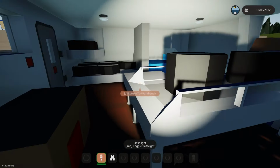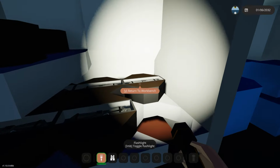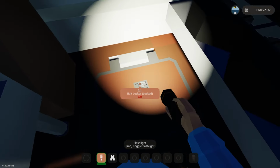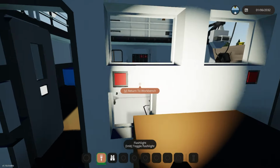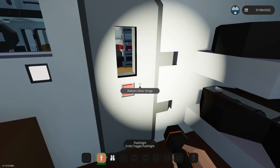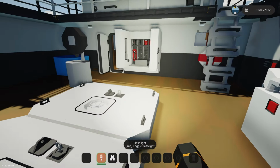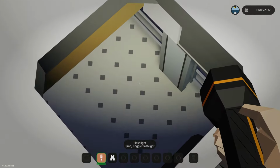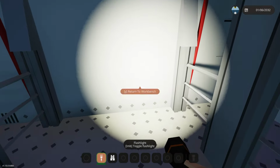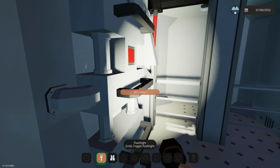Let's go back here. Let's see what we have. We've got, not too sure what this is. Like supply room, maybe? What's this? Bait locker. It's locked. Can't get in there because there's no bait in the game. That's why. I don't know if that's why, but I'm just going to pretend like that's why it's locked. There is no bait in the game. What is this? Is this like a hole? Should I go down there? Yeah, why not?